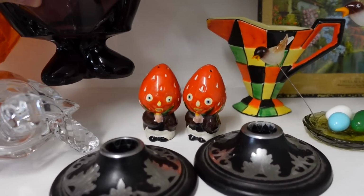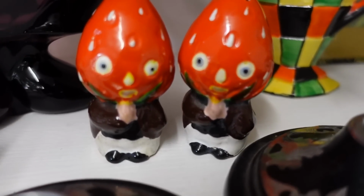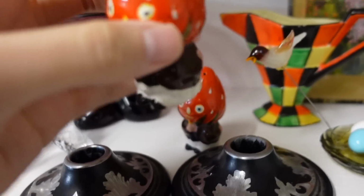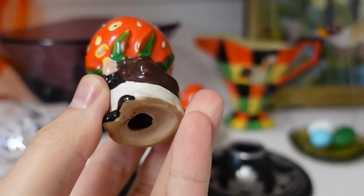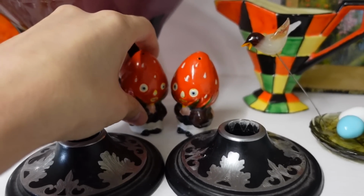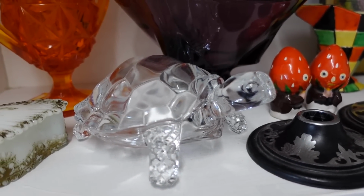Also, I've got a couple little strawberries. Those will be available tonight. They almost look like little Friar Tuck strawberries, don't they? Little monks, maybe? Strawberry head. It's an anthropomorphic. Love it. Salt and pepper shakers. And they are Japan as well. Super, super cool.